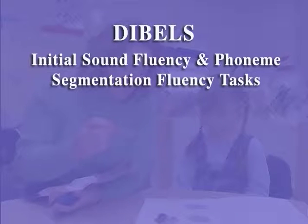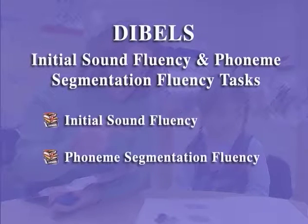First, DIBELS, Initial Sound Fluency and Phoneme Segmentation Fluency. The DIBELS assessment includes 2 tasks that focus on phonemic awareness: initial sound fluency, and phoneme segmentation fluency.